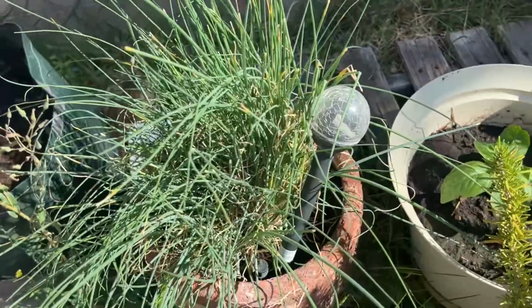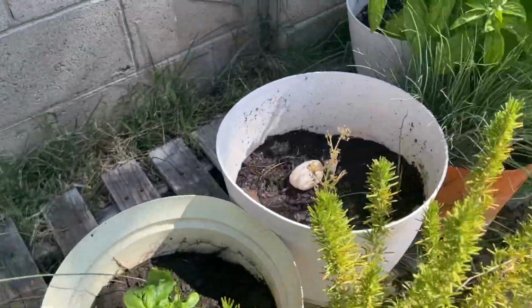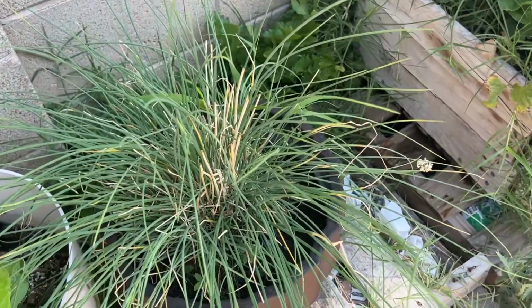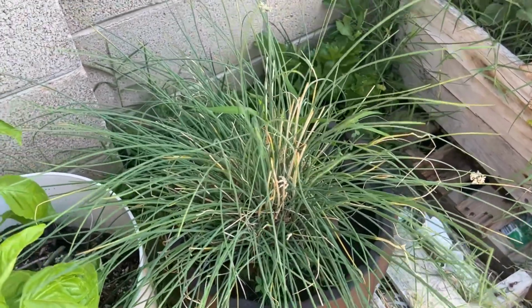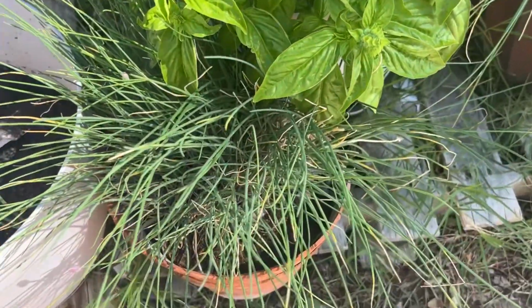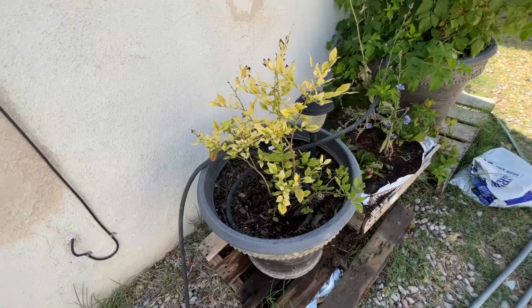Here's some chives. I got quite a bit of chives going here. Those are always nice for baked potatoes, the chives. And they're doing really good. I need to shake the roots and stir them up a little bit and put some fresh dirt in there. And that'll help those chives a lot.